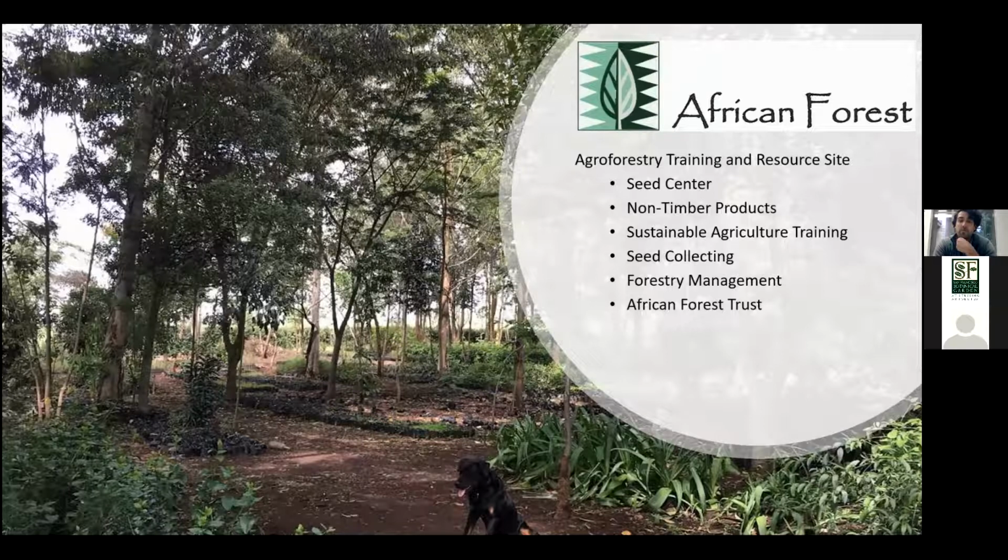Also showing how to grow a native forest and harvest from it while not completely clear cutting it at all times. So it's a really great way. They're doing some fantastic work across the country.